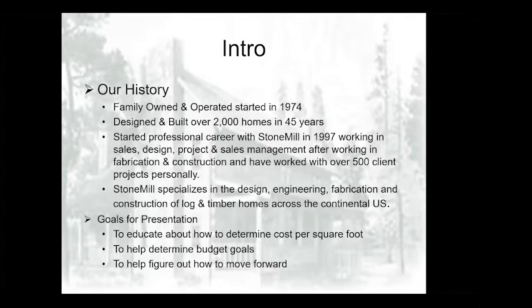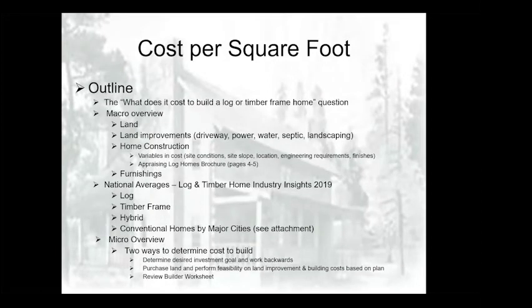So with that said, I want to go over the first thing being, what does it cost to build a log or timber frame home? And that is one of, if not the most frequently asked questions, one that we certainly will spend a great deal of time addressing with our prospective clients and going through all of the variables that go along with it and the things that come with cost per square foot.